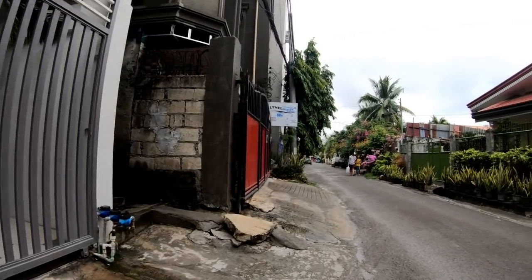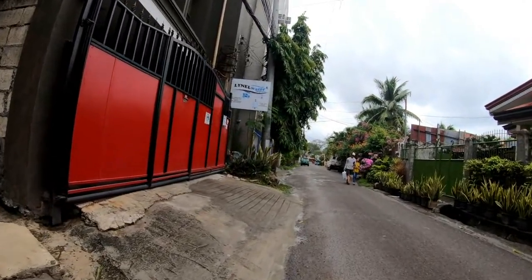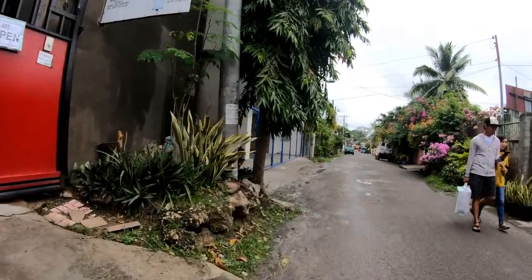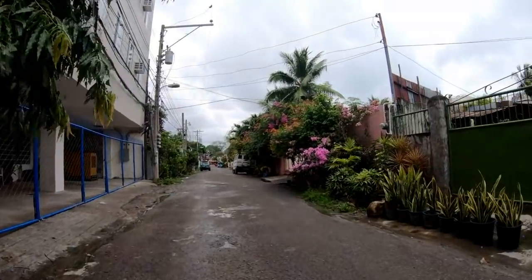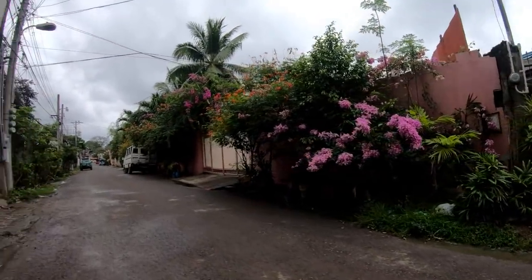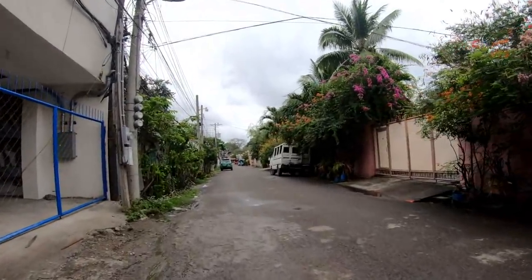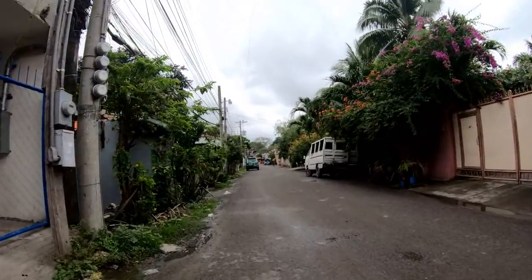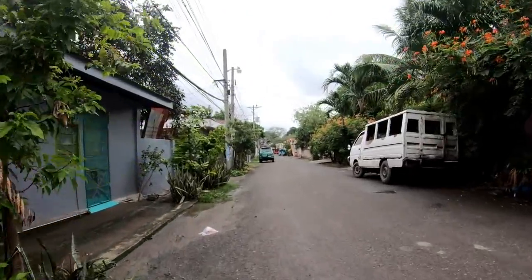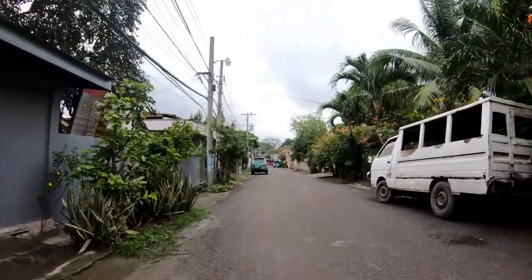I know a couple of expats who live in areas like this in houses very cheap. I think the last guy I talked to, he was paying about 7,000 pesos a month. Nice, relatively large house rental, which is about 140 US dollars a month. Not bad.